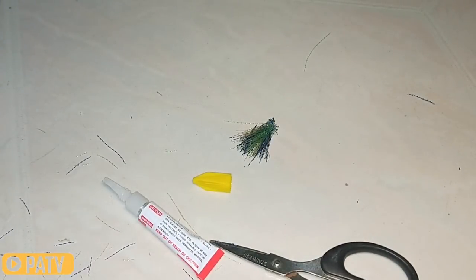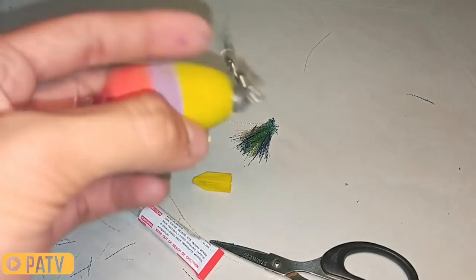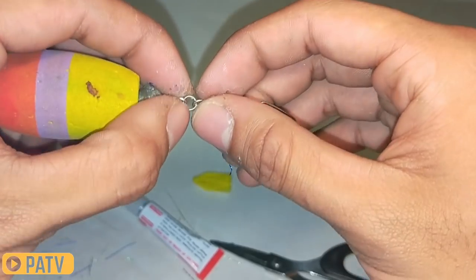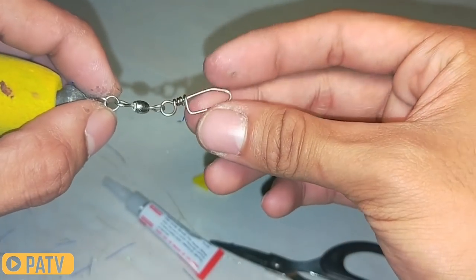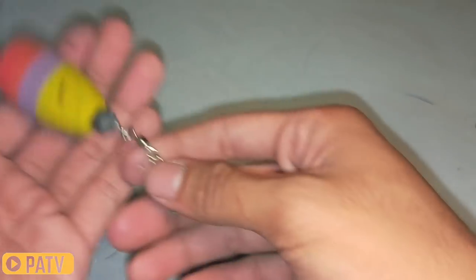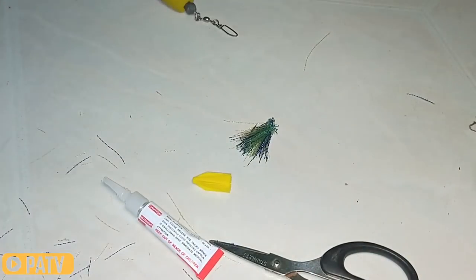So wait, hold on, let me show you how to tie it on a bobber. Basically what you want is your bobber. You do not need to have this barrel swivel on it, but I do it just because I use this for multi-purpose. You can just buy a bobber for bobber fly.